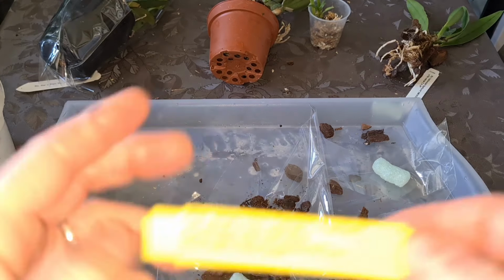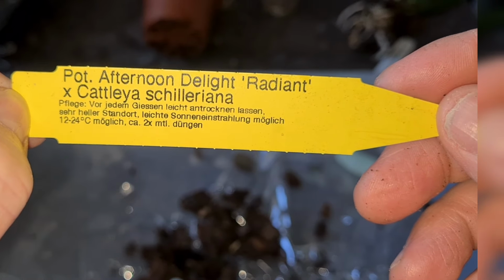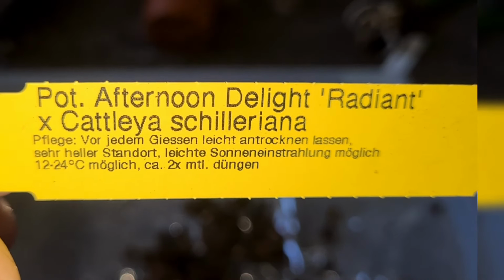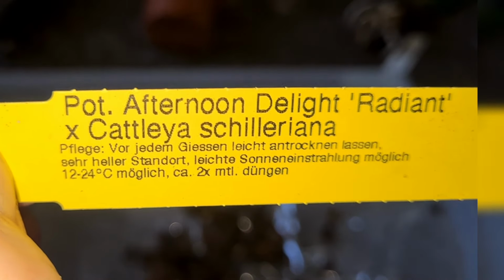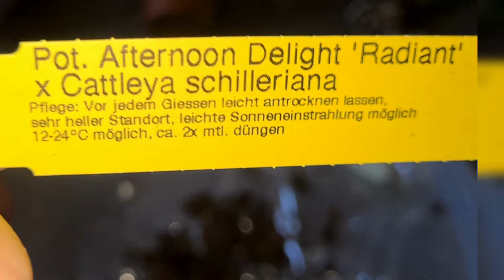Very strange name. Long name. Potinara Afternoon Delight Radiant times Cattleya schilleriana, yeah. Stands for the size. Small size orchid. Yeah, that's great. Fits underneath my grow LED light on my IKEA shelf. Cannot grow very tall. Otherwise, I would need to remove one section, and that would be a pity. So this one fits perfectly. Good thing. A medium to small size Cattleya.